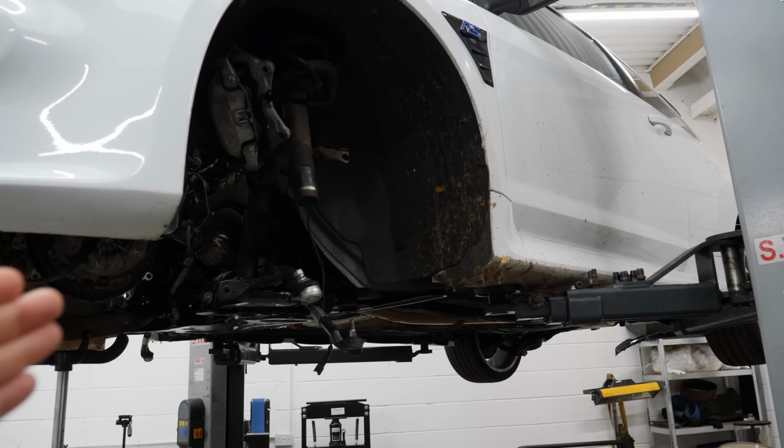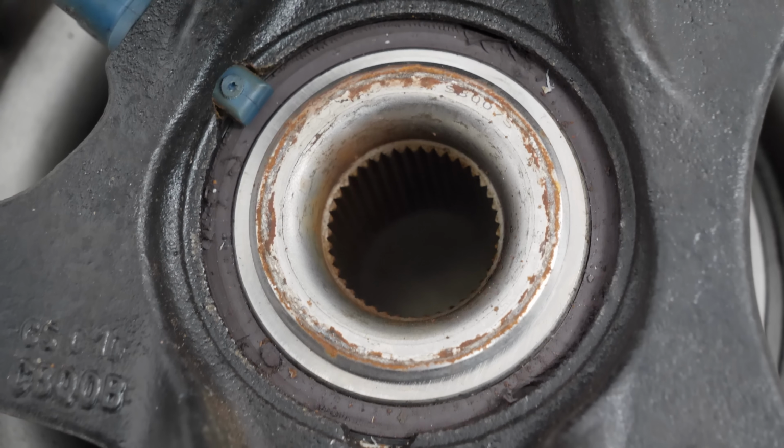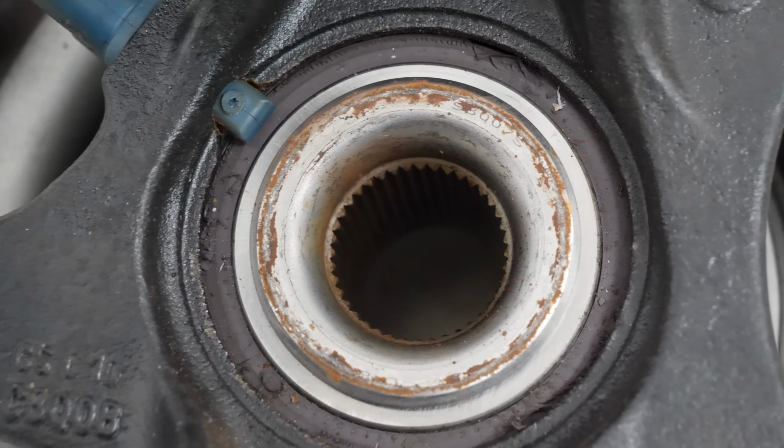Work is continuing with our Mark II Focus RS. We've had an ABS bearing fault for quite some time, but because I'm a genius, I think I've managed to narrow it down to the near side front wheel bearing. And because Ash is far too fast, we've already got that off, but here it is. And on closer inspection, that ABS ring looks, well, knackered.